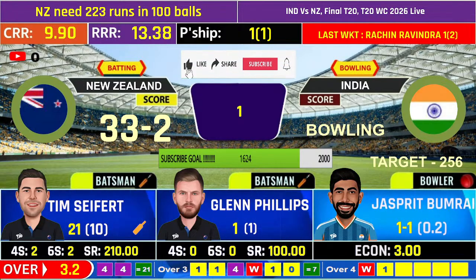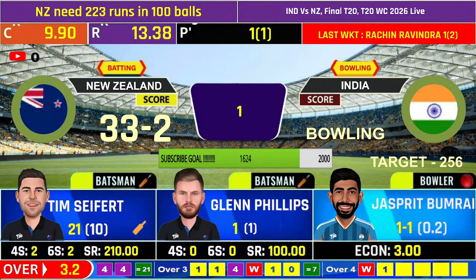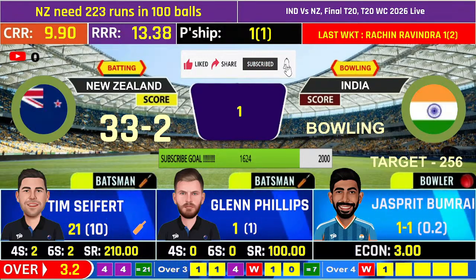Jasprit Bumrah is now India's highest wicket taker in T20 World Cups, goes past Arshdeep Singh. Have a look at this catch. Mind you, please remember, he is a wicket keeper who's not wearing the gloves. That makes it that much more special. Didn't take you long, DK. My goodness, that's a good catch.